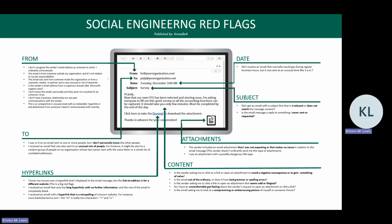Maybe you received an email that is completely blank aside from a long hyperlink with no information. Or did you receive an email with a hyperlink that has a misspelling from a known website? For instance, www.bankofamerica.com. At first glance, it looks totally normal, but when you look into it further, the M is really two characters, an R and an N.